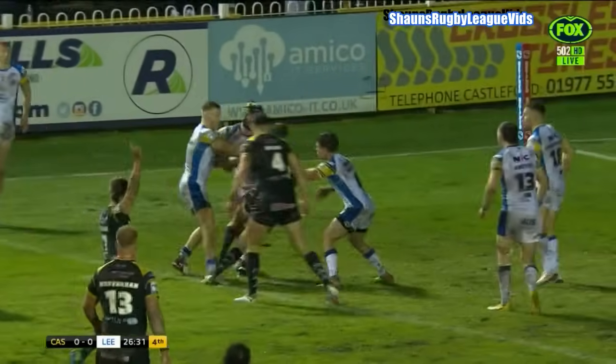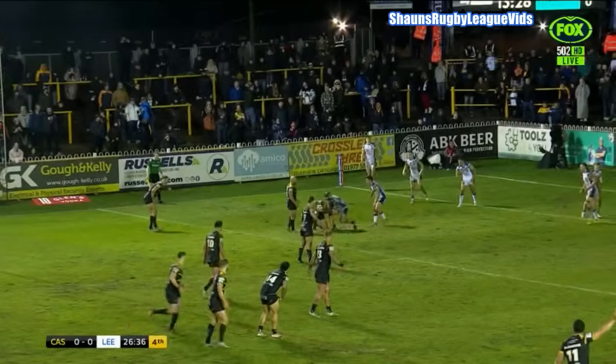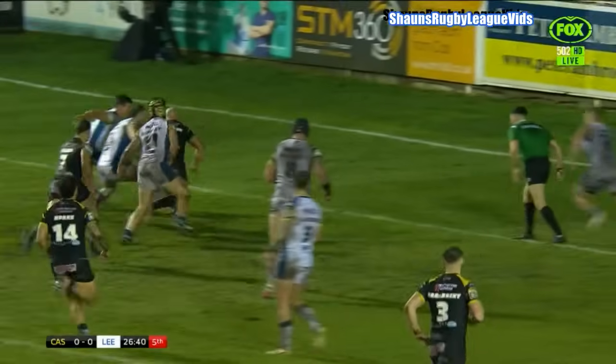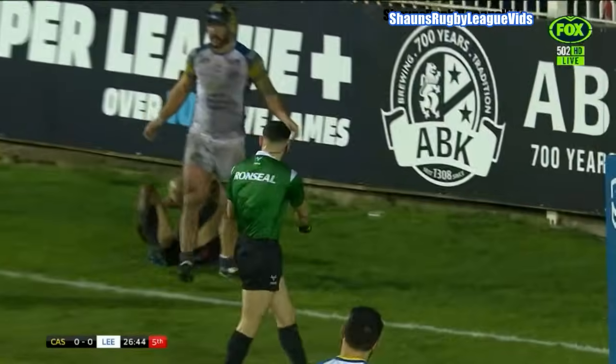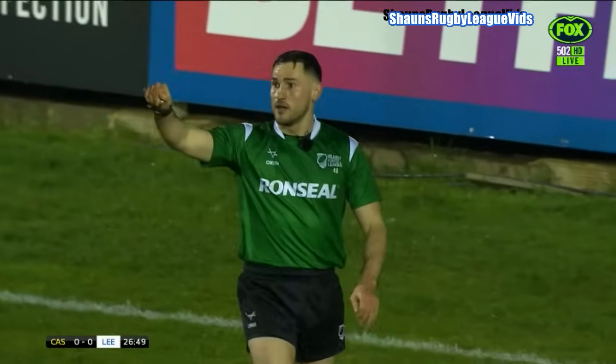No, the offload comes in here from the Tigers. They're keeping it alive, far side. Last one here between all Castleford so far, but the scoreboard remains 0-0. McShane, little dribble kick through. Can he go on the end of his own kick? The ball is grounded behind the try line, and it's yet another, the fourth goal line dropout for Leeds.